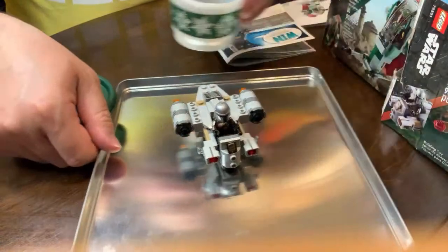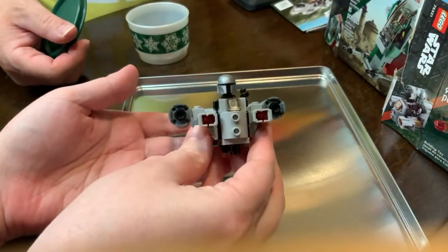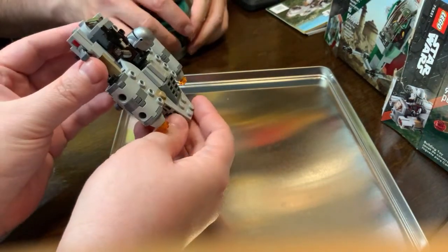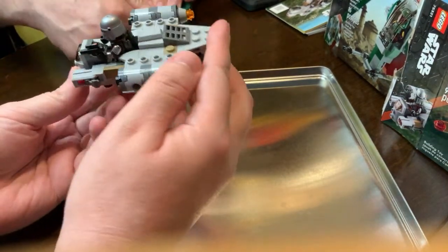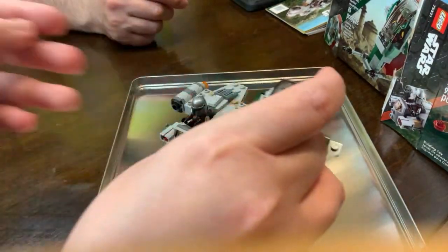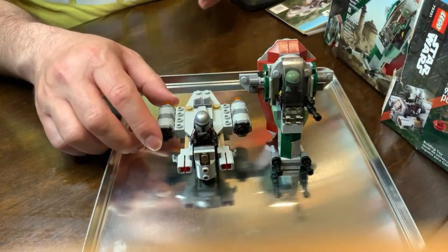Okay. So then this is the little baby Razor Crest, which feels no longer relevant now. What is it that he has now? What did they call it? That's an N1. Yeah, it's a Naboo Starfighter, the N1. Although it's all in Din Djarin silver. It only took 70 minutes, roughly.